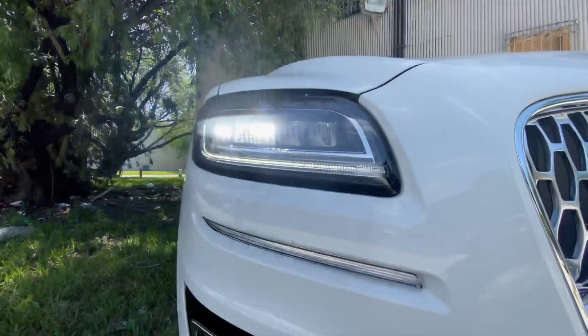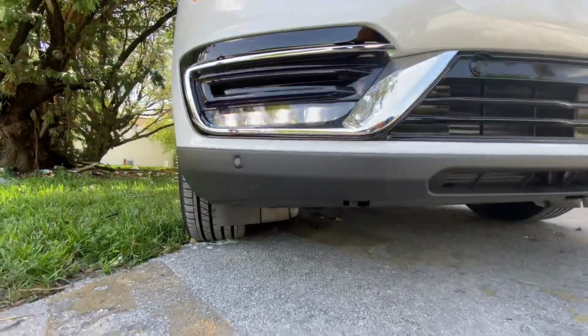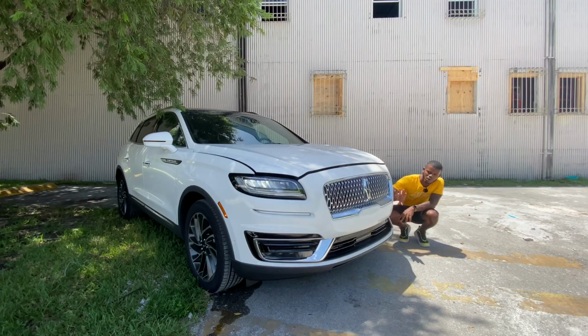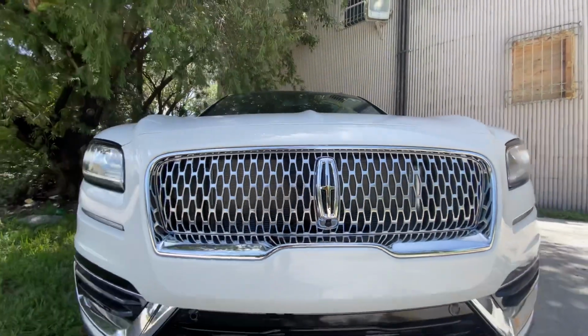These headlights are going to be full LED with an LED turn signal and LED daytime running light. And you do get LED fog lights in the lower part of your bumper. There are some front parking sensors. I like the grille here. It's a nice, big chrome grille, with your Lincoln emblem front and center.